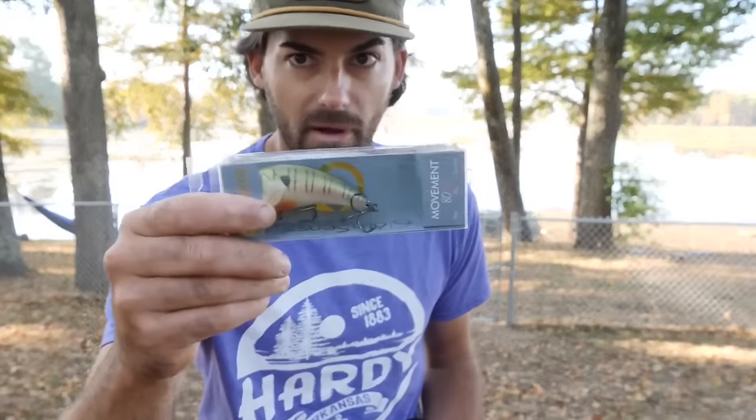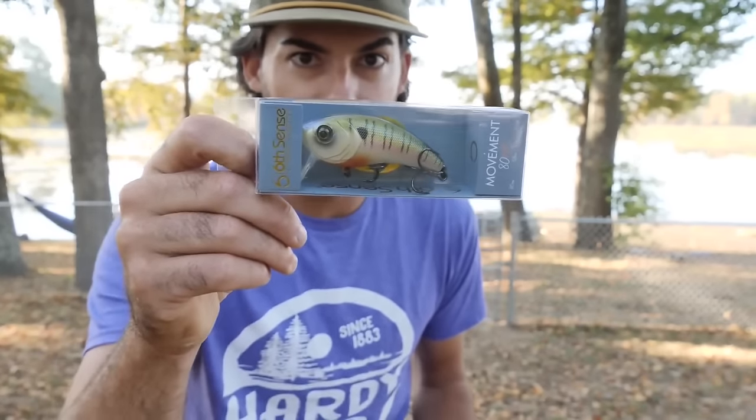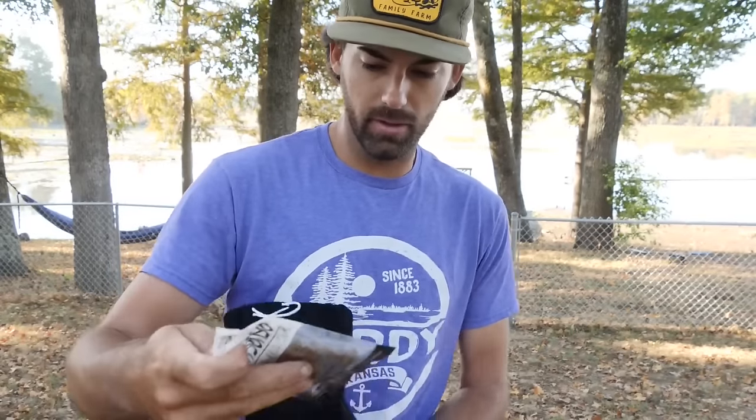Starting off with one of my favorite crankbaits right here. This is a Movement 80X Wake. It's just a waking style crankbait. It goes down a foot deep, and this is in an awesome custom bluegill color. Really cool bait. Power on through to the next one.